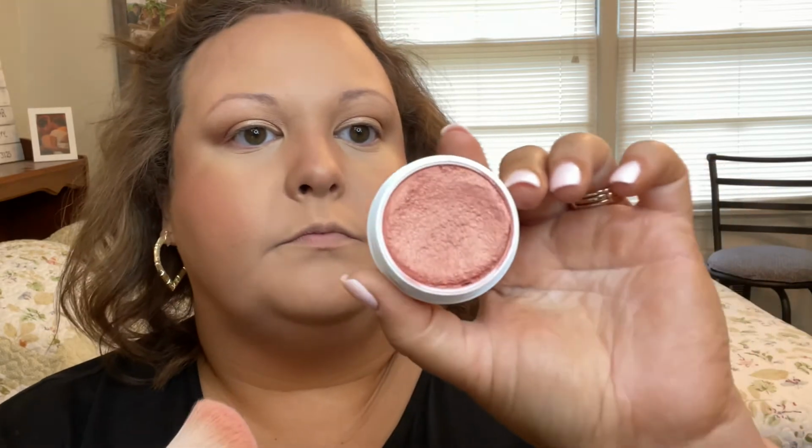Has a little shimmer in it. It's really pretty. It is what it is. This is the newest highlighter that I have, so I'm going to use this. This is the Ofra Milk and Cookies highlighter.